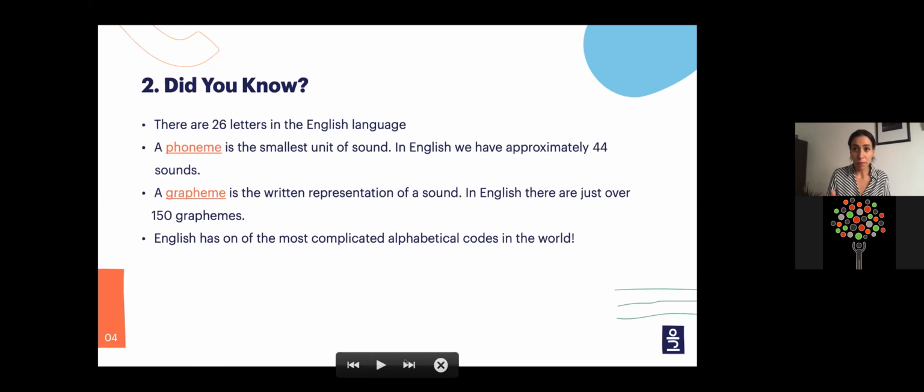The grapheme, another important word to know, a grapheme is the written representation. So all those letters you see on the screen, they're graphemes. And in English, there are well over 150 graphemes. So a lot for children to contend with. And that's why English is one of the most complicated alphabetical codes.